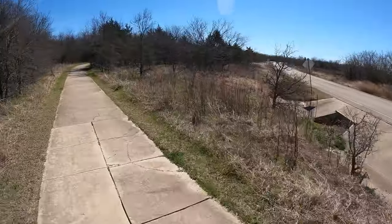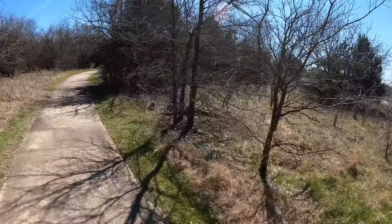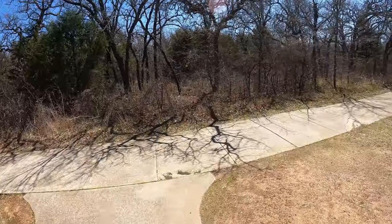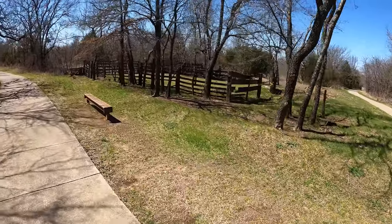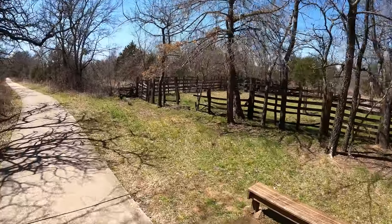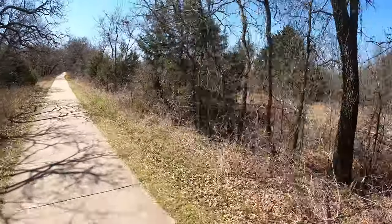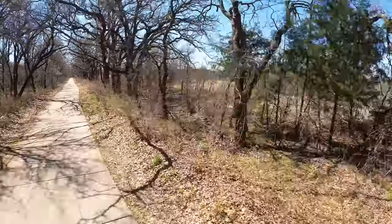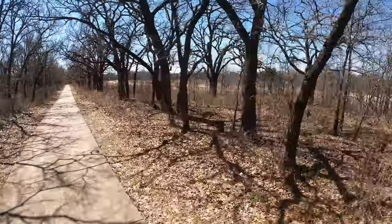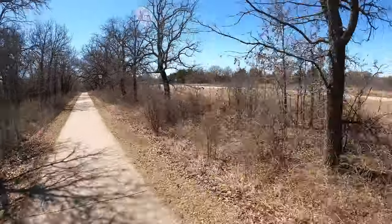So you take this path all the way down to the day use area. That takes you on the nature trail, and it will eventually loop back around to campsites, the camping loops. We can get a little speed now. It is Thursday, so there's only a handful of us out here camping.